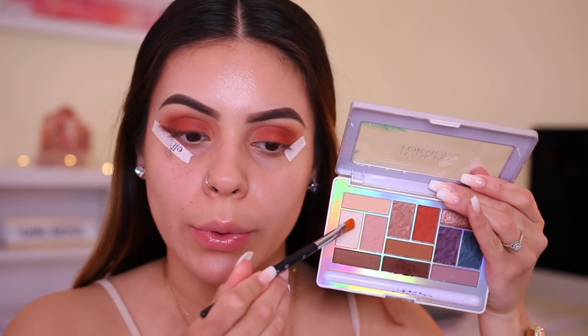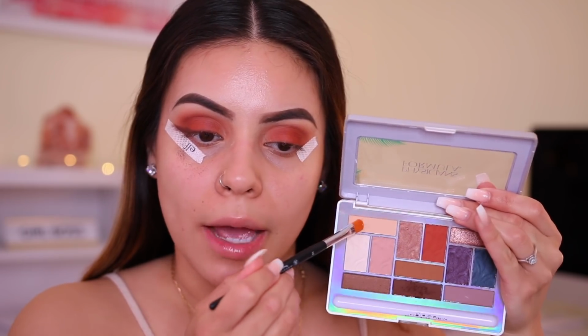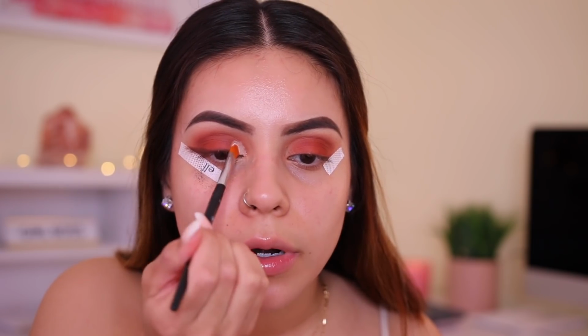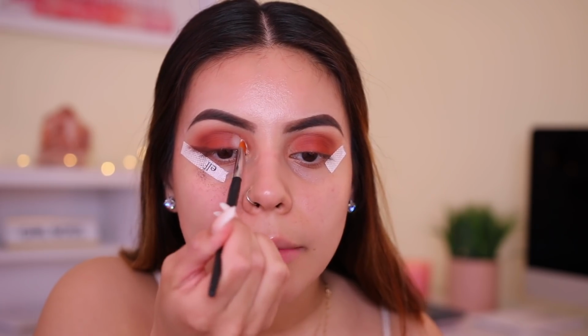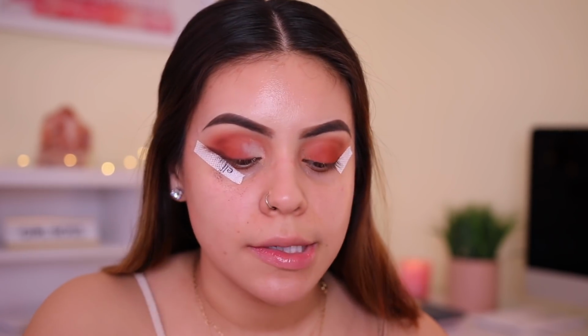So I'm going to go into this shade right here and I'm going to mix it with the cream. So it's like the matte white and the matte cream. And I'm going to take those two colors and just kind of pack those on. I should have done this before, but it's okay. I'm going to just pack that on right in the inner part of my lid. I know it's gonna look really sloppy, but I promise we're gonna blend it out.